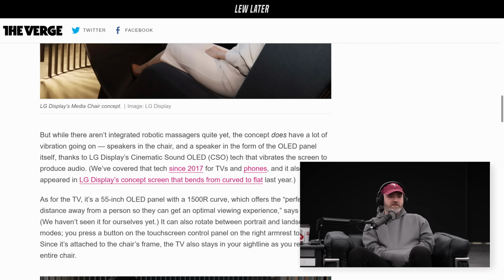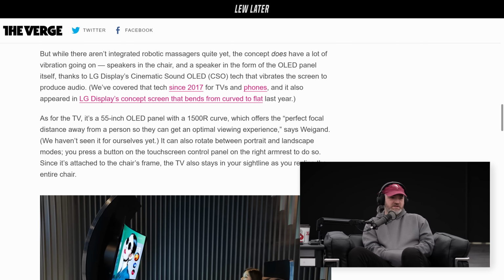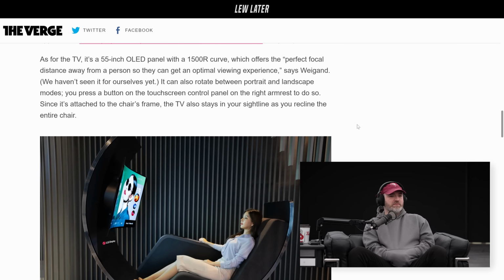There aren't robotic massagers quite yet. The concept, though, does have a lot of vibration going on. Speakers in the chair, and the speaker in the form of an OLED panel itself, thanks to cinematic sound that vibrates the screen to produce audio. It's also featuring a 55-inch OLED panel with a 1500R curve. So the curved display lives on. And they say it's the perfect focal distance away from a person so they can get an optimal viewing experience.